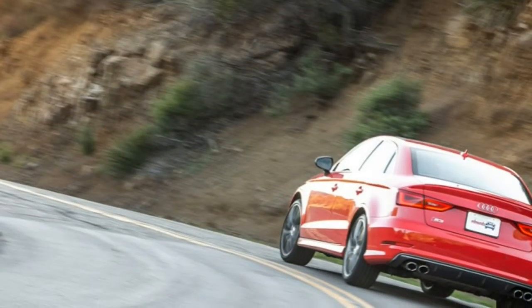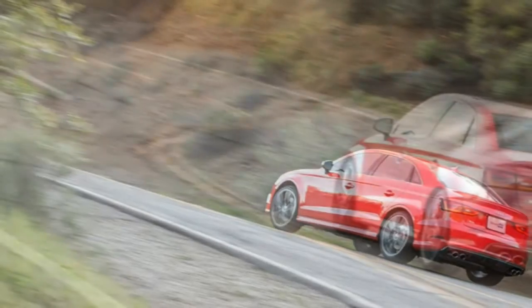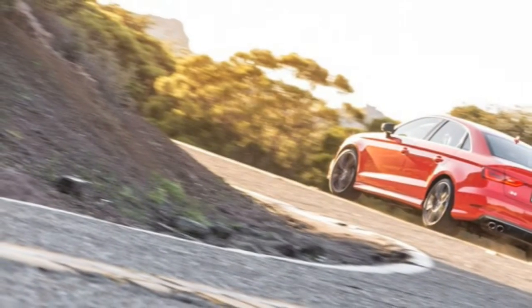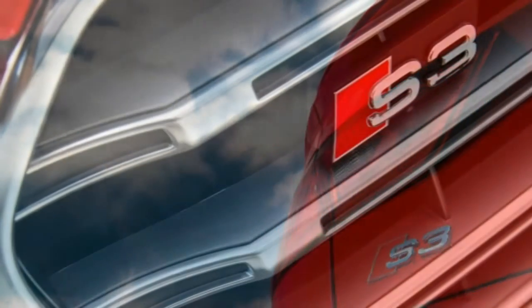Or, if you want to get similar performance at a lower price, you could check out the 2015 Subaru WRX STI or the 2015 Volkswagen Golf R hatchback, which is mechanically related to the S3. Overall, though, the 2015 Audi S3 deservedly turns it up to 11 in our book.